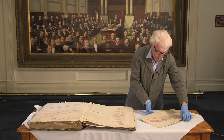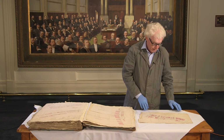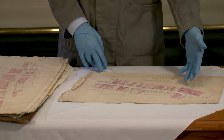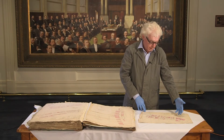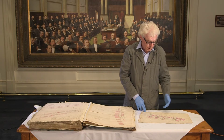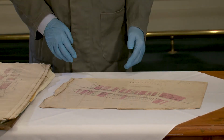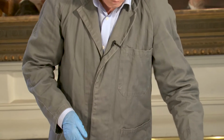The map over here relates particularly to the Eureka Stockade rebellion story, and it's a fantastic plan which shows the exact location of the Eureka Hotel. This was the hotel that was burnt down in the days leading up to the stockade, and you've got here a precise map of the location of the building, what size and shape it was. That sort of information is very, very useful and just helps us to tell the story a bit more in depth.